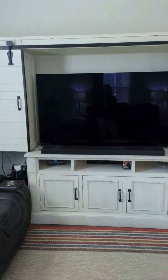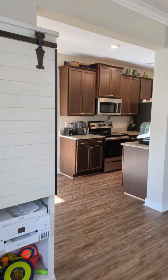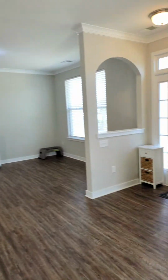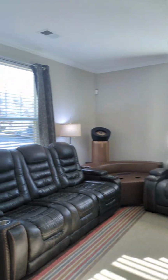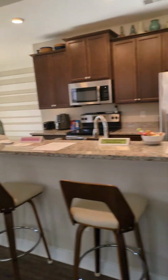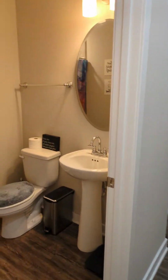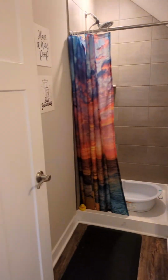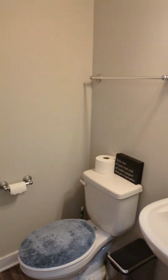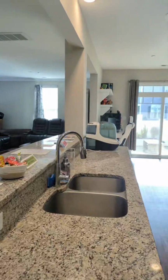We've seen a lot of people move towards multi-generational living, and so having that optionality of a fully accessible 1st floor bedroom, along with a 1st floor bathroom that's also full, right around the corner right here, really gives you some versatility. You have a full shower in here. So you definitely could have somebody live on the 1st floor.